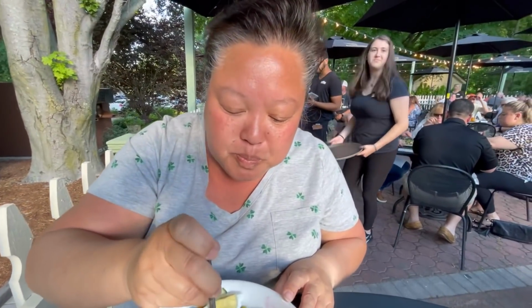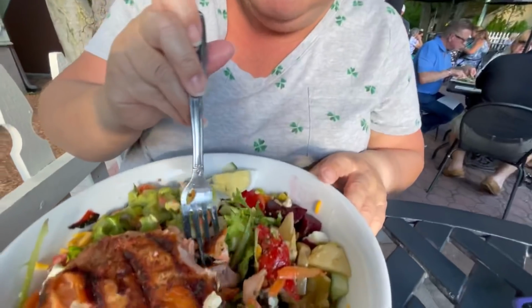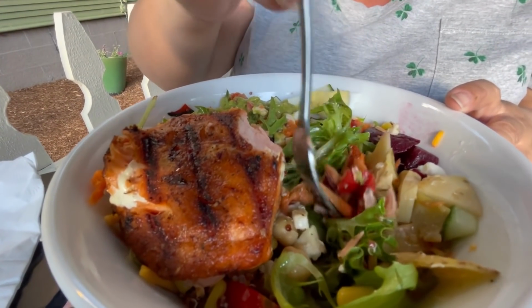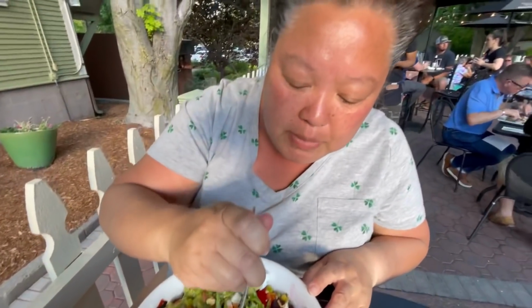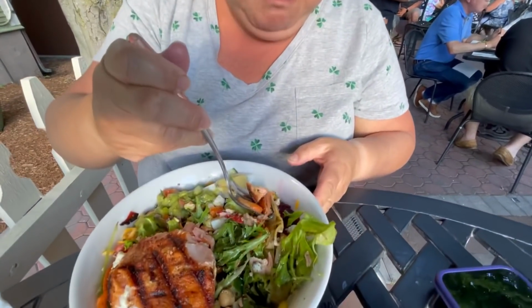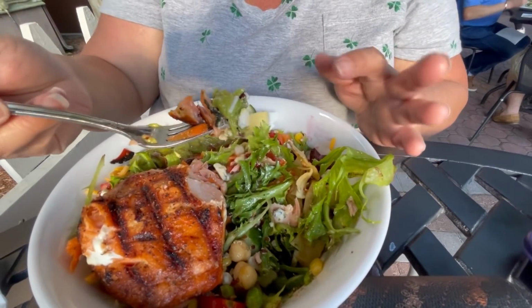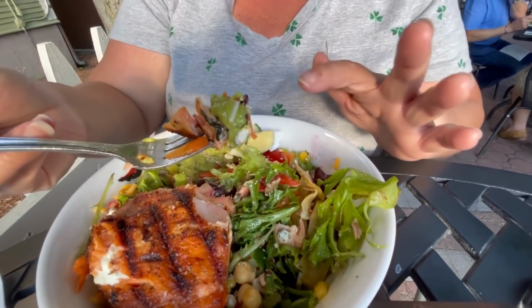Now we got some cloud coverage, a little bit better shot. The salmon. Look at how thick it is. Oh yeah. Nicely grilled. That looks like the size of a chicken breast or something. I'm getting to the meat of the salad. It has a lot of those spring veggies. Get some of that beet here. Get some of this guacamole, and I have some cheese in there as well.